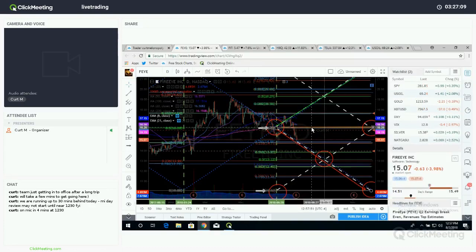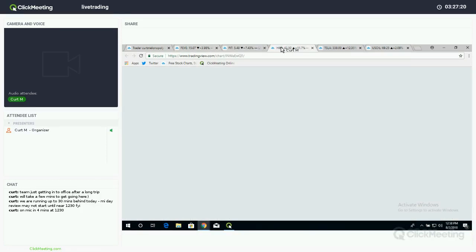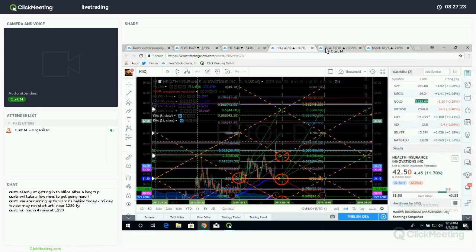The main resistance point is 1626. So at this point, I'm watching that. I do have this downside alarmed here. So same idea as FIT. We're looking for a turn. HIIQ is getting extended overbought.